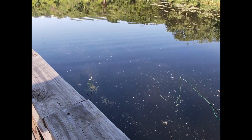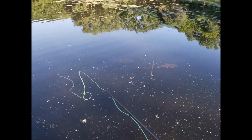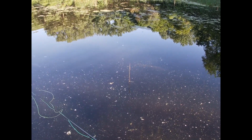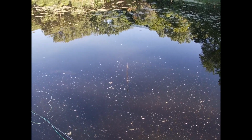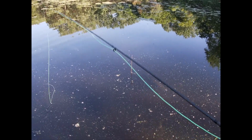There's like 10 carp in front of me. There's so many. I don't know. Can you guys see this? Dude, look at all of these carp. I don't know if you guys can see this, but they are everywhere.